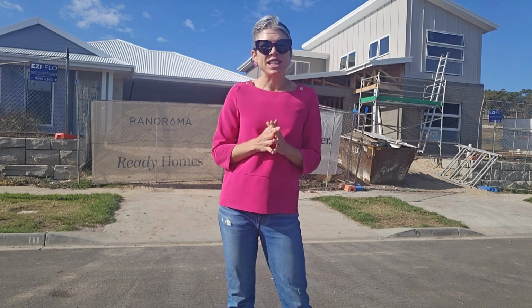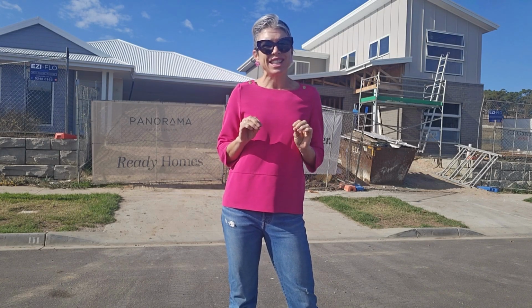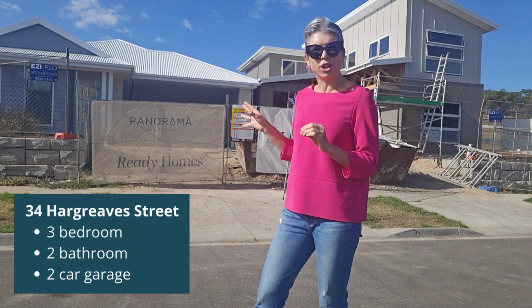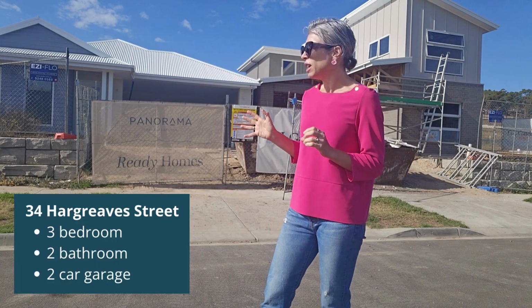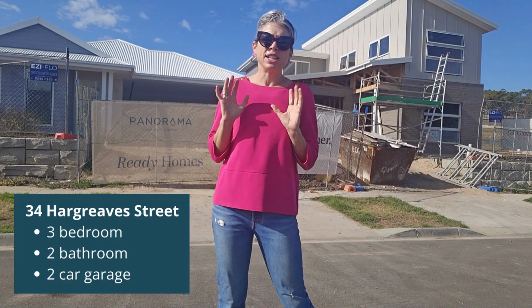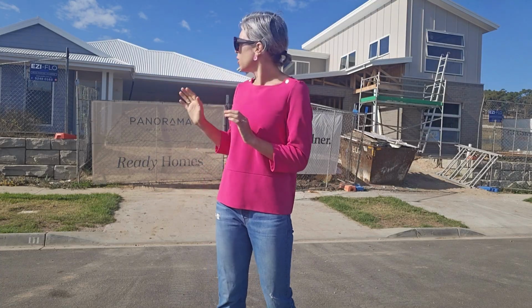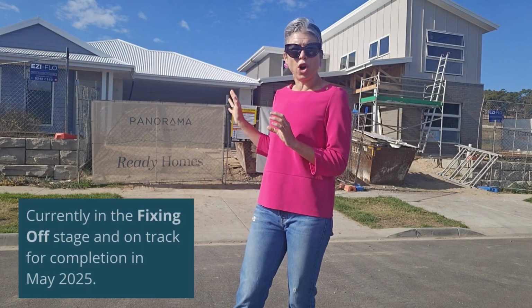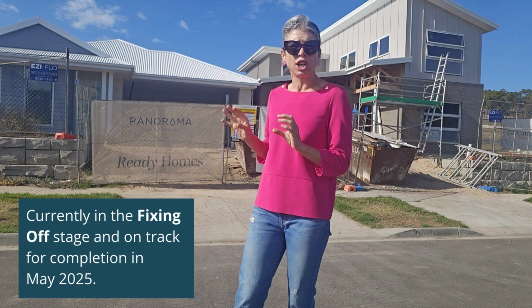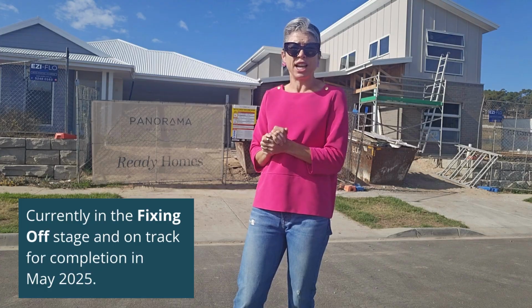I'm down on site today to check the progress of our ready homes. I'm standing currently in stage 1 on Hargreaves Street. Behind me we've got 34 Hargreaves Street, which is a single story ready home. It is 3 bedrooms, 2 bathrooms, 2 car. It is absolutely amazing. We've got all the home with its cabinetry in, stone bench tops in, so it's at the fix-off stage. We are on program to finish this house in May.